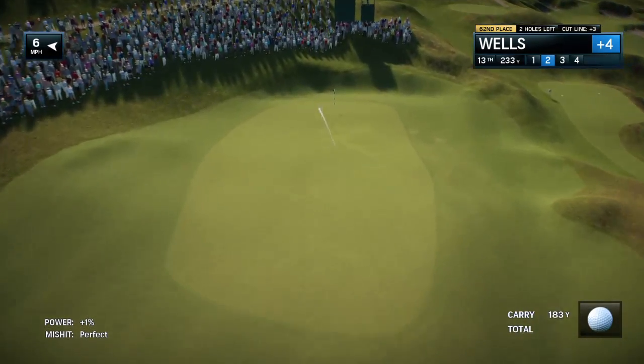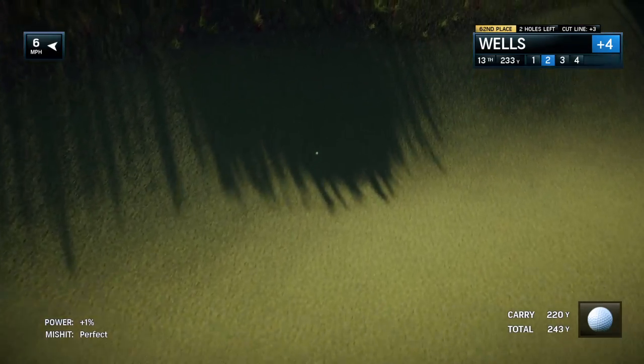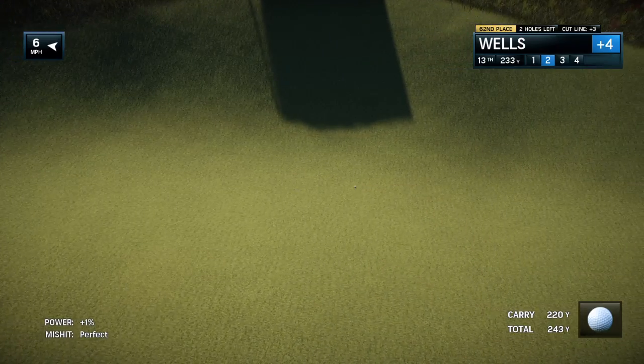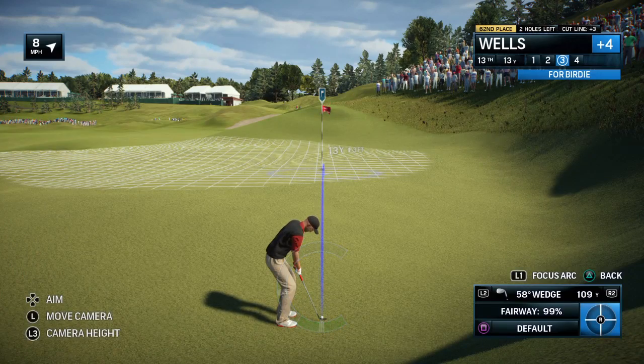Oh, no, look out, Frank. I think he flushed that one. Oh, this is gone. Now, that was almost like that's what he wanted to do, but why would you want it to run over the back? Frank, you like his chances to walk away with a par here?